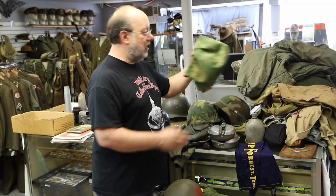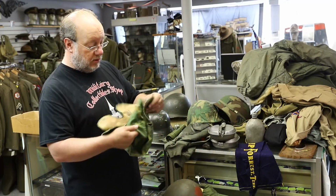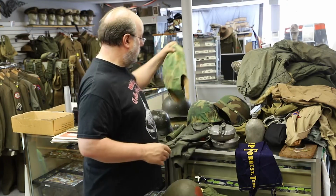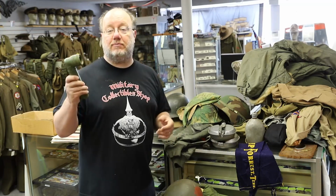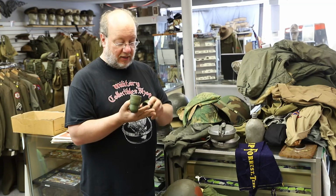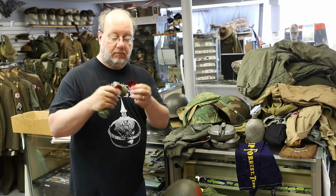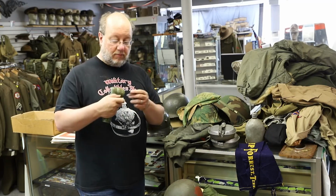All right, Vietnam helmet cover. Always good. Flashlight. We get a bunch of these, but they're cool. Usually in the bottom, they have the little colored lenses, so you can kind of see. You could signal your friends with red or white or whatever.